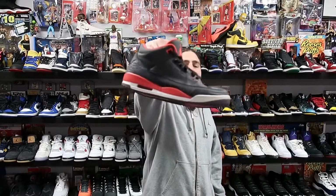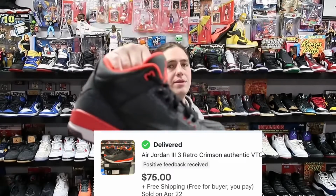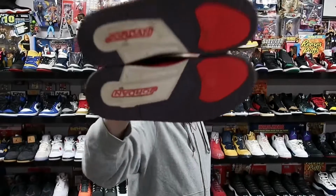Next up on What's Shipping, we got these beater Crimson 3s. These are heading to Ohio for $75 shipped. Nothing much to say about these, and that's what's next on What's Shipping.